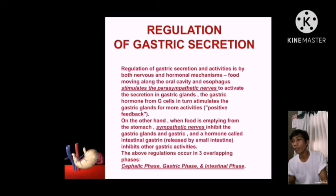Food moving along the oral cavity and esophagus stimulates the parasympathetic nerves to activate secretion in the gastric glands. The gastric hormone from G cells in turn stimulates the gastric glands for more activity, for example, positive feedback. On the other hand, when food is emptying from the stomach, sympathetic nerves inhibit the gastric glands, and a hormone called intestinal gastrin, released by the small intestine, inhibits other gastric activities. The above regulation occurs in three overlapping phases: cephalic phase, gastric phase, and intestinal phase.